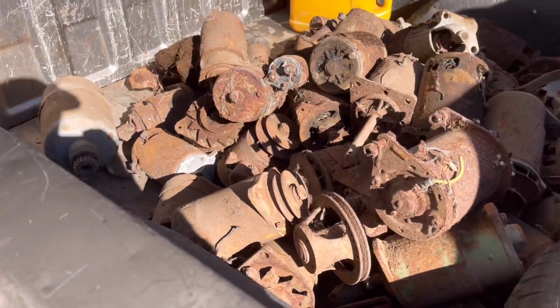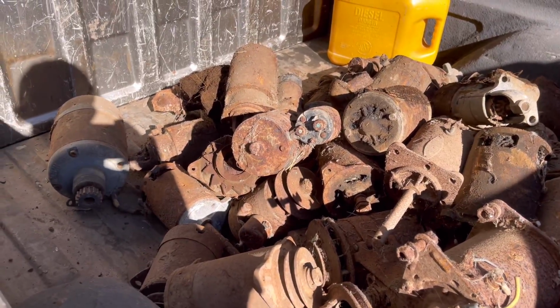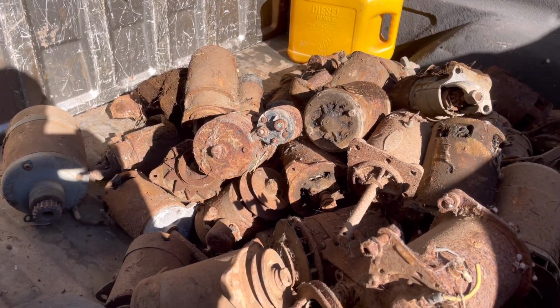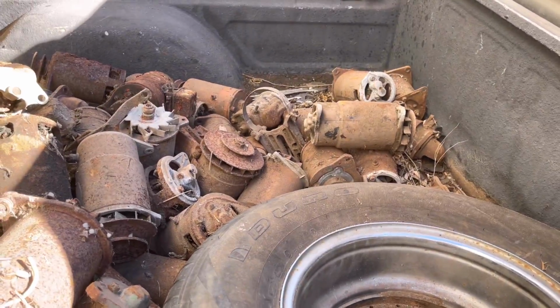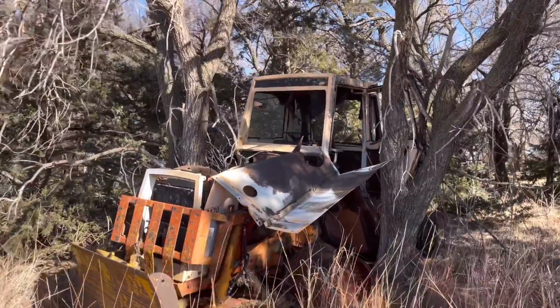There we go. Got them all loaded up. There was more there than I thought there was. Whew, now I'm worn out. That's a workout carrying those things. And the last thing we have to do is to get this big old tractor out of here.